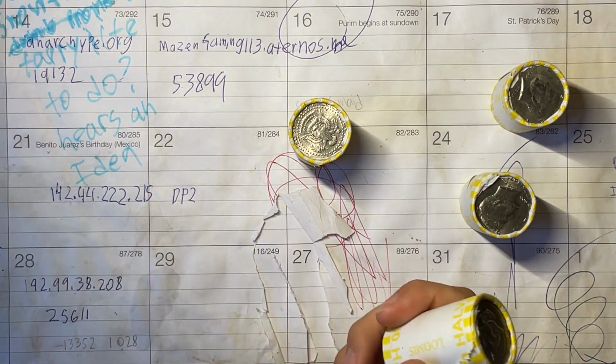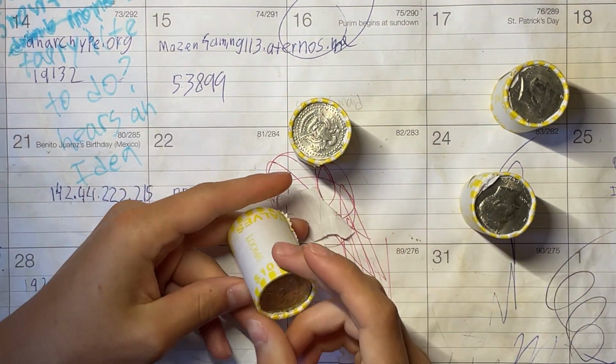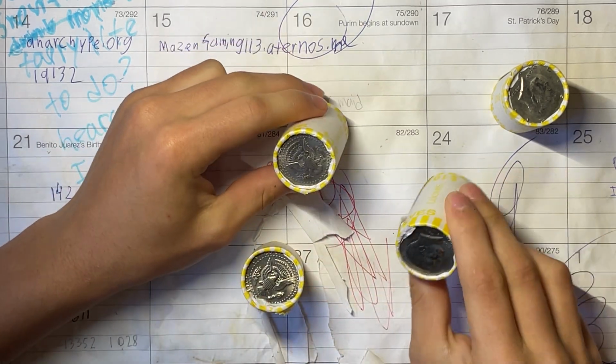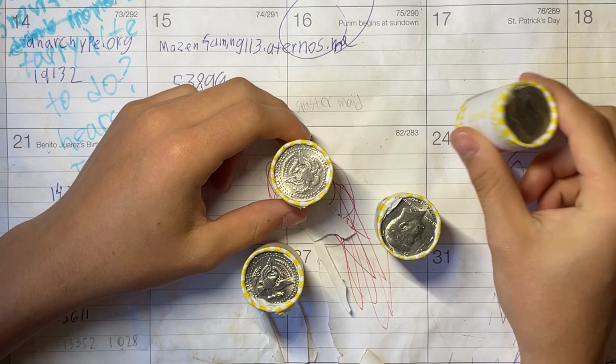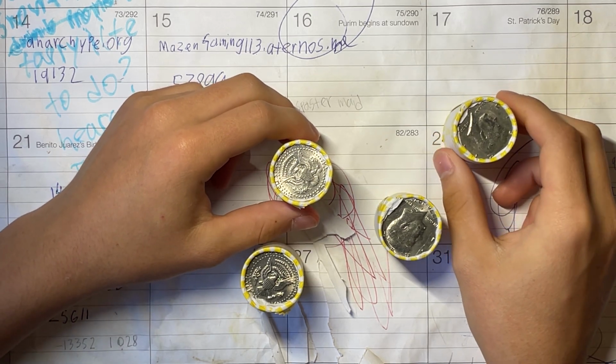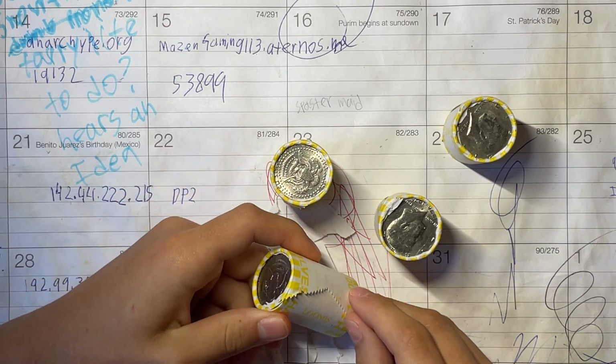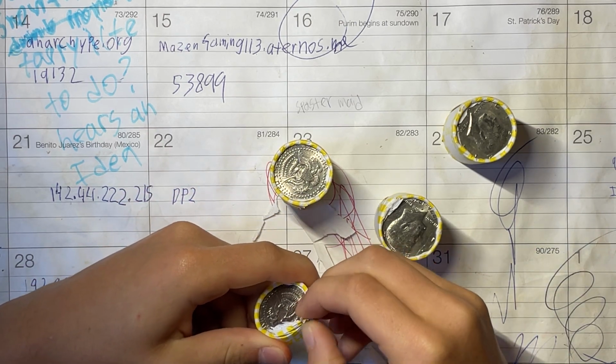Went to my bank, they had four rolls of half dollars, so figured why not. We're gonna look through them. They're all circulated, so hopefully that's a good sign. Last time I tried to hunt some, I had to scrap the video because they were all mostly uncirculated. So without further ado, let's get started.